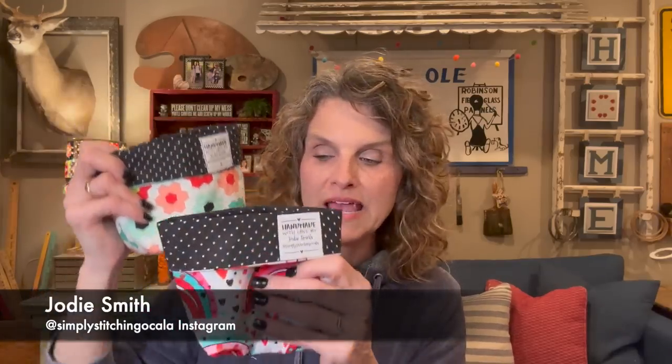Obviously, I have enough bags, right? Now these aren't necessarily bags, but they're super precious and very fun to have beside you while you're stitching, and also really useful. But I bought these from Jodie Smith, and she is Simply Stitching Ocala. That's right, Ocala. They're little art bags, and she hand makes these and has her cute little handmade tag on there. So these are really precious, and you'll probably follow her on her Instagram as well, and you will find out when she is selling those if you need a little art catcher and container.